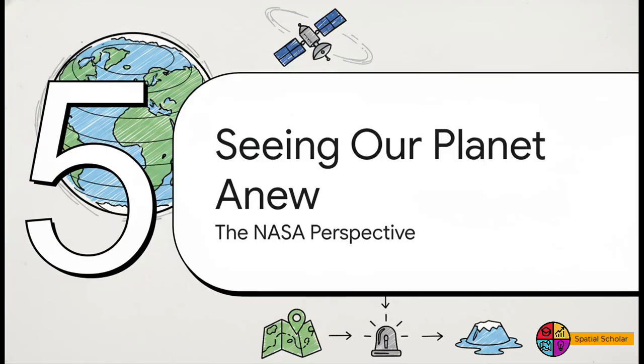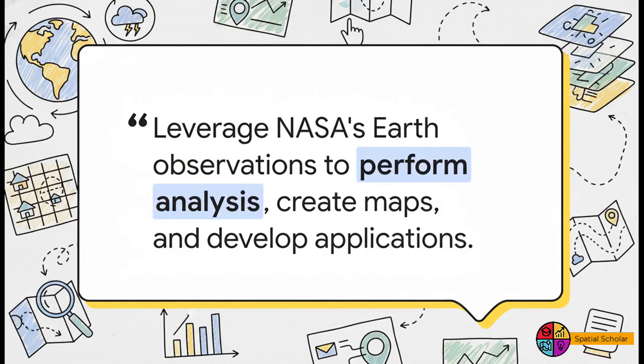Okay, so we've gone from a single city block to a huge disaster zone. The scale of GIS is pretty amazing. But we can zoom out even further. Like way further, to see our entire planet in a completely new light. NASA's Earth Science team puts it perfectly. They say that with GIS, you can take all of their incredible satellite data, all those Earth observations, and use it to perform analysis, make maps, and even build apps to better understand our world.